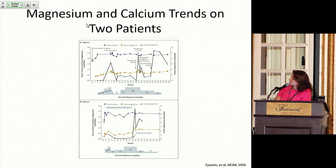So this is a little bit far away, but this is from the New England Journal article, and you can see this bottom line here is magnesium levels. The top line is calcium levels. So over here, you can see omeprazole was stopped right in here, and omeprazole is resumed here. And you can see the magnesium level going up, and this is the urinary magnesium as well. So the magnesium level goes up, which is the gold line, and then this spike right here is the urine magnesium. So basically all of a sudden there is magnesium to be excreted by the urine.